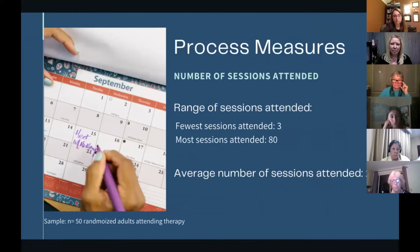The second process measure that we looked at was number of sessions attended. The fewest number of sessions attended for a client was 3, while the most sessions attended by a client was 80, and the average number of sessions was 22.